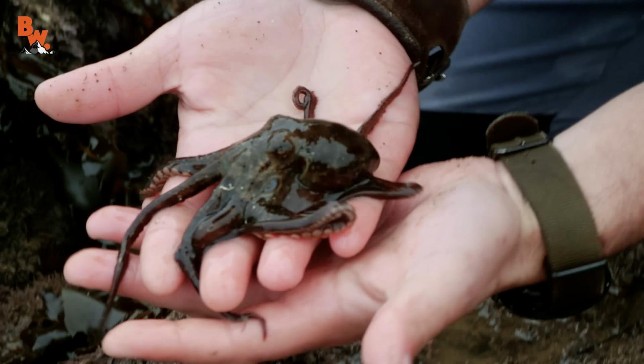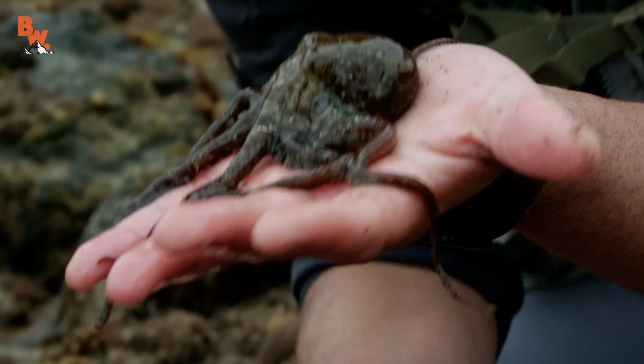Okay, I'm just gonna pick it up. I'm gonna pick it up before it gets underneath the rock. Yep. Look at that. Yes, there we go. That is a 2-spot octopus right there.